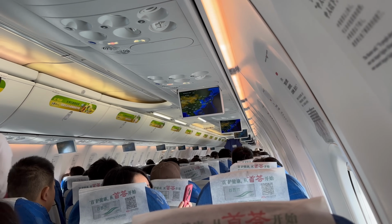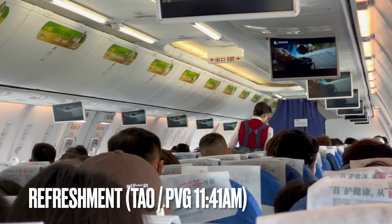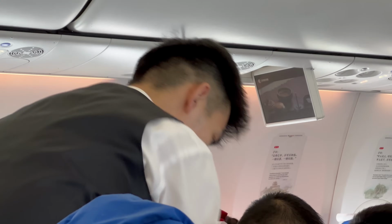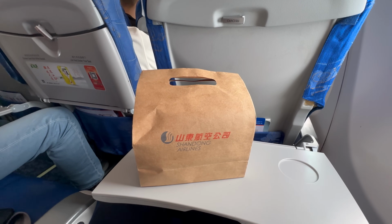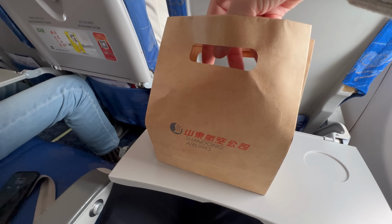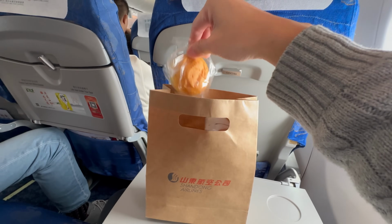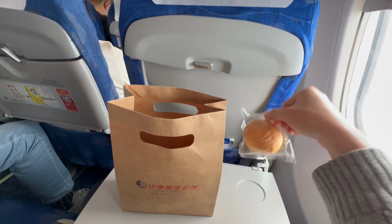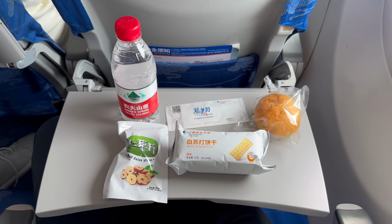Thank you. The in-flight service started about 20 minutes after takeoff, so you've got 2 crew members pushing the trolley down the front, they're going to start serving there, and you've got another crew who started at the back. This service was really efficient, and is particularly appreciated on a short flight like this one. So you're going to receive a paper bag. Inside you've got a bread, a bottle of water, a packet of dates, and a packet of biscuits.